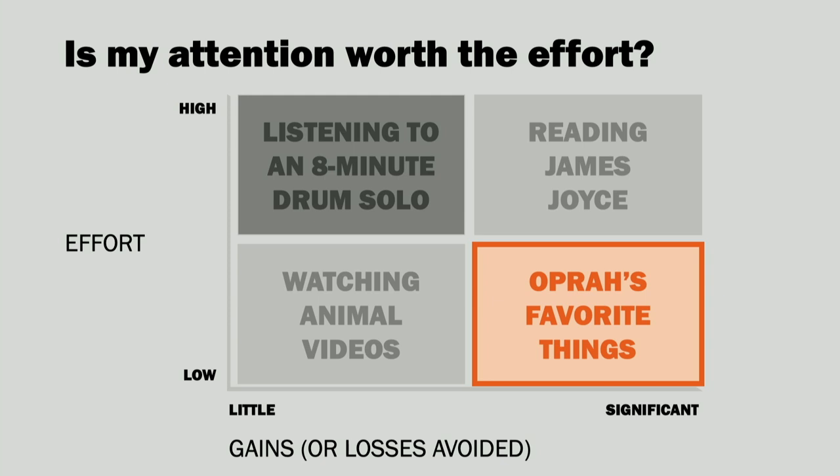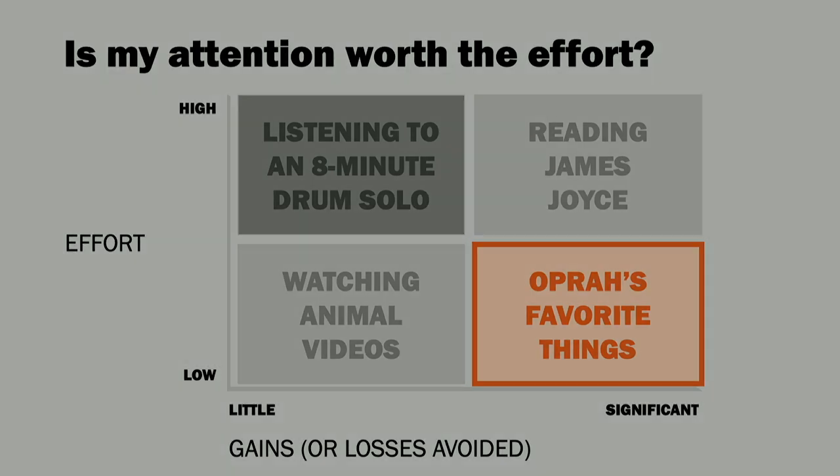But what we actually should be doing as we are creating our visualization, creating our information product, is we should be trying to increase the actual or the perceived gains that our audience will get from engaging with our product, and/or decreasing the actual or perceived effort they have to put in to engage with our product. And now we're going to talk about a few ways to do those things.